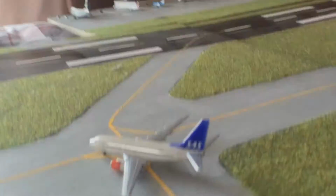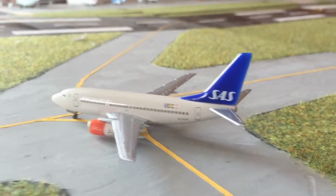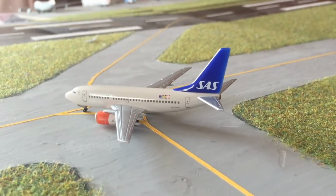Then we've got a Scandinavian 737-600. I don't know if they still operate these, but it's a really nice little model. This aircraft's going out to Stockholm Arlanda.